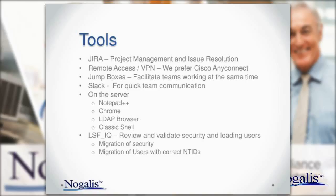And on the server, we typically like to be able to install, and we can remove later, an LDAP browser, Notepad++, the Chrome browser, and something called Classic Shell. And this is on Windows we're talking about here. So some of you who are Unix customers, this won't really apply to you. And those things help us with productivity a little bit, and we can always install it afterwards. Some organizations have rules against installing outside tools on servers. Totally understand, but it can help.